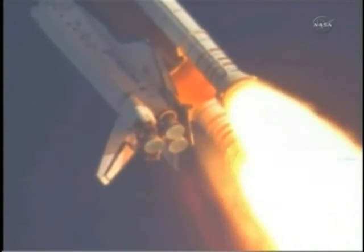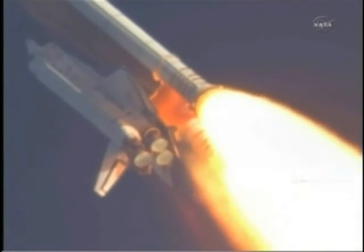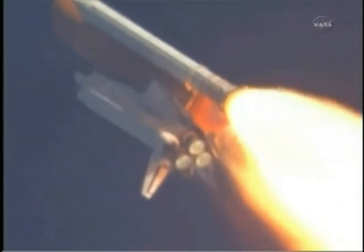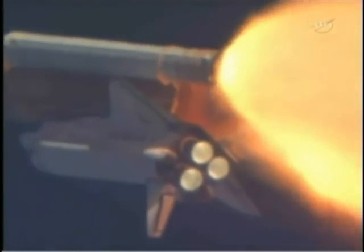Now throttling down as the orbiter passes through the area of maximum pressure, reducing the stress on the shuttle as it goes supersonic. Discovery, Houston, you are go at throttle up. Commander Steve Lindsey acknowledging the call from Capcom Charlie Hobaugh as Discovery's three main engines throttle back up.